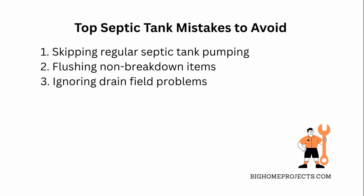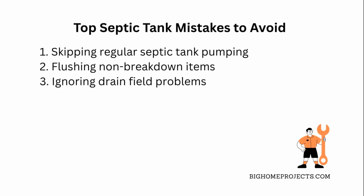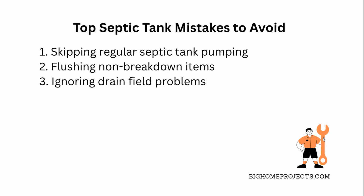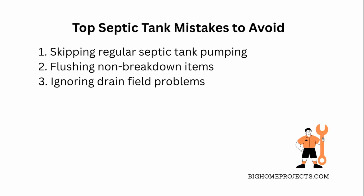A third problem is ignoring drain field problems like soggy spots or bad smells, which can mean system failure. If you notice those signs, get a septic professional to inspect and repair it right away.